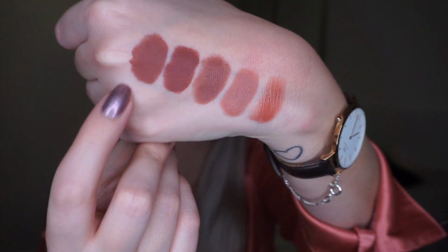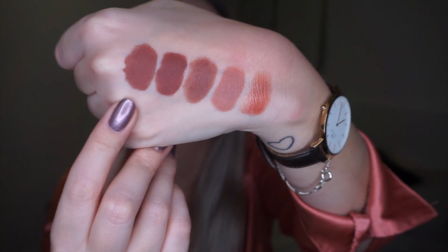So again I reached for it in similar manners, and again I feel like this would probably look better in summer than Daydream because it has some more warmth to it, but because of the depth of it I definitely reach for it more in winter time. You all know that I love the Matte X formula from Colourpop, so I'm not going to ramble on about that for too long, but again it's a stunning lipstick and I absolutely love it. And there you have Capiche swatched out on my hand.